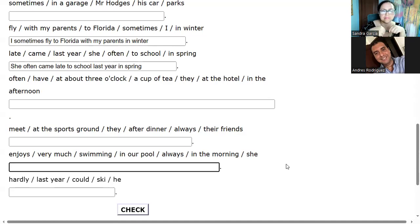She always enjoys swimming in our pool in the morning very much. No, remember that place and time go at the end. She always enjoys swimming very much in our pool in the morning. Very good. Enjoys swimming are together the form of the verb. She enjoys swimming very much. Very good. And the last one.